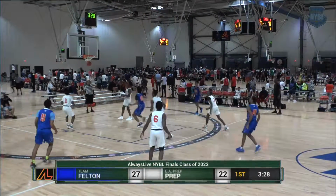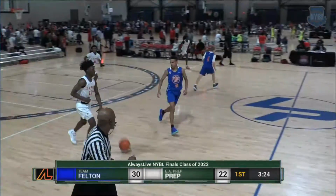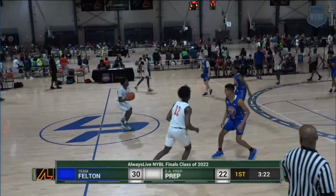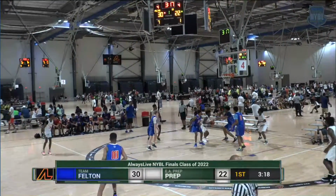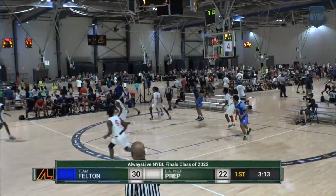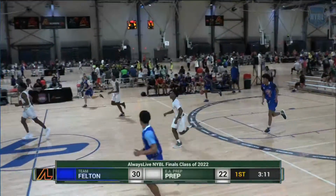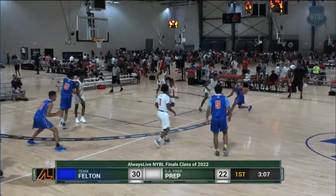Straight on triple. It is pure through the bottom of the net by Jordan Marsh. Lead back to 8. All the way down the rim. That one off the mark. Second chance. No. A little bit of contact. They say play on. And the board is cleared by Team Felton. So now the lead at 8, looking to push it back to double figures.